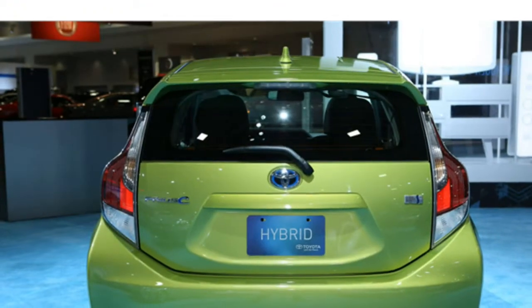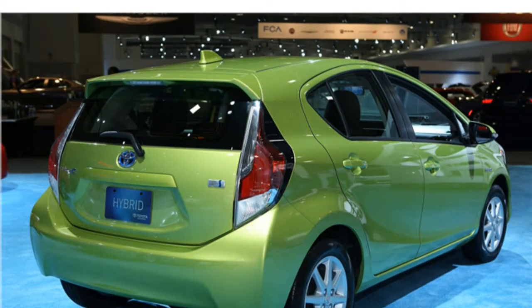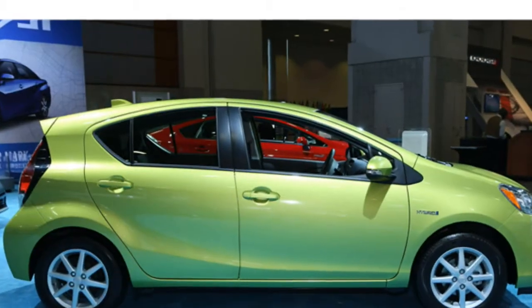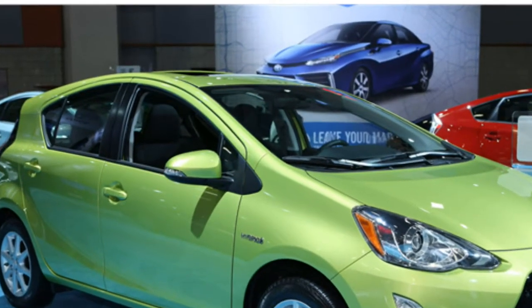Though reviewers note that the Prius C is reasonably agile, they say subcompact rivals like the Ford Fiesta and Chevrolet Sonic are more athletic. They dislike the Prius C's uncomfortable ride over rough pavement, and they think the cabin is noisy at highway speeds.